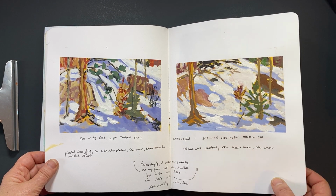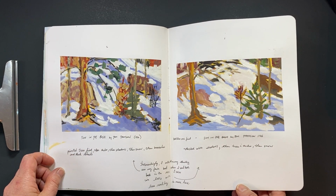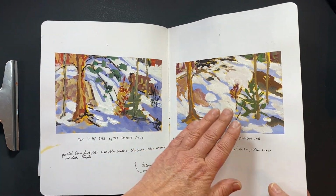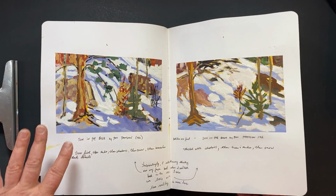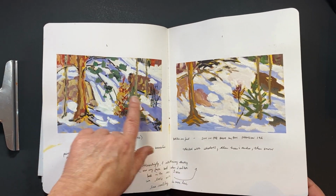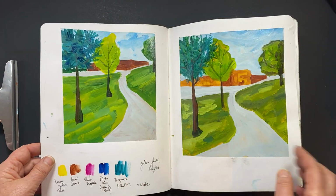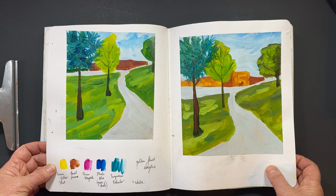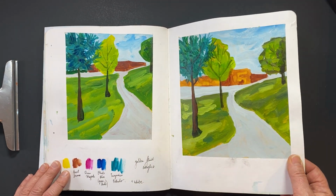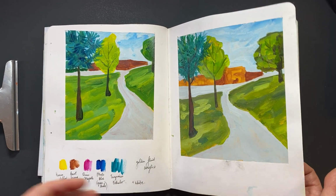Another Tom Thomson copy, he called it Sun in the Bush, from 1916. And I walked away from this loving this one and thinking that this was terrible. And when I looked back again the next day, I like this one better. Maybe a little bit too much black, but I do like this one. Some Golden fluid acrylics of a pathway to the school. I like those, but I feel like they're not finished, but I don't know what I want to do with those yet.